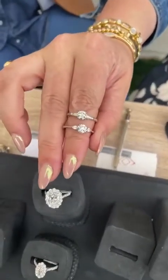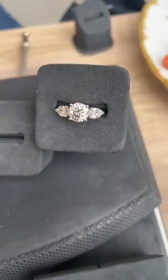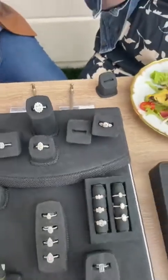But it can be hard to visualize. Like you can see it online and think, well, oh yeah, maybe a half moon, that might look good with an oval, but I don't really know. One of the really neat things that we've done is we have basically every different shaped center stone you can imagine with all of the different shaped side stones.